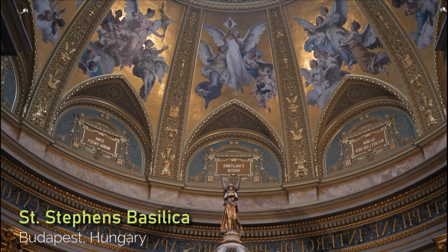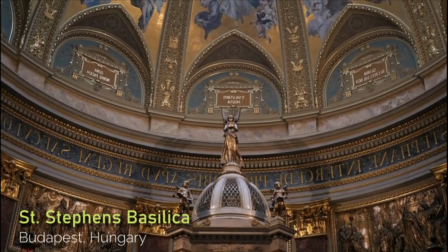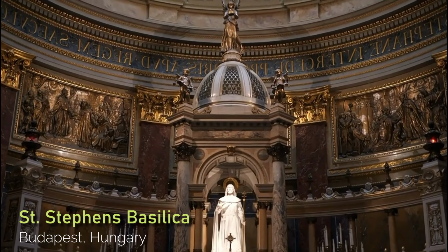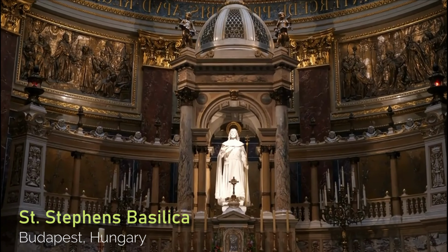Whether you're here for the architecture, the history, or simply to enjoy the view, St. Stephen's Basilica is an unmissable stop on any trip to Budapest.